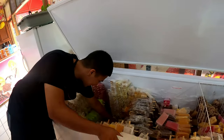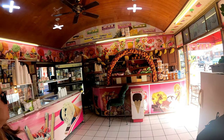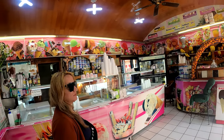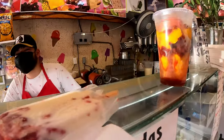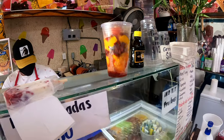Look at that, man. Stocking up the freezer. Come over here, check them out. They got fruit smoothies. They got chamoy. They got ice creams. Everything's made from scratch here, man. Super cool. We're going to try it out. Let's try out some dessert. That one's mine, and she'll give you feedback on it. Gracias, man.